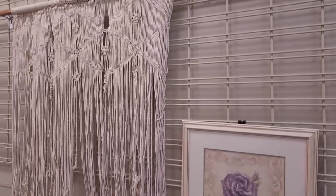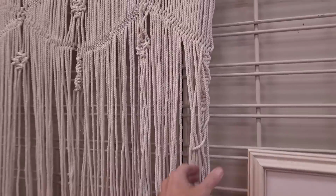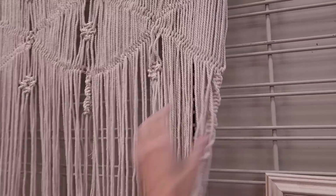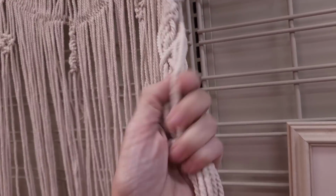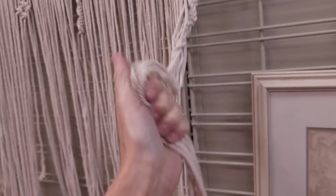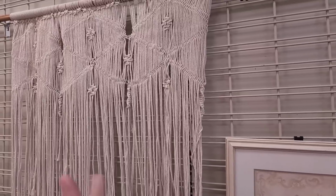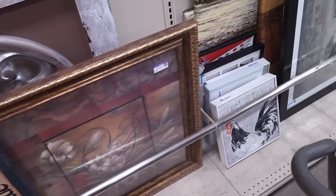Ooh, look at the macrame kind of hanging thing there. Trying to figure out if it's old or if it's just vintage inspired. So I'm feeling the material and this just feels cheap. It's not the good quality old stuff. So I think that is a reproduction. All right, so we'll keep looking a little bit in the art.